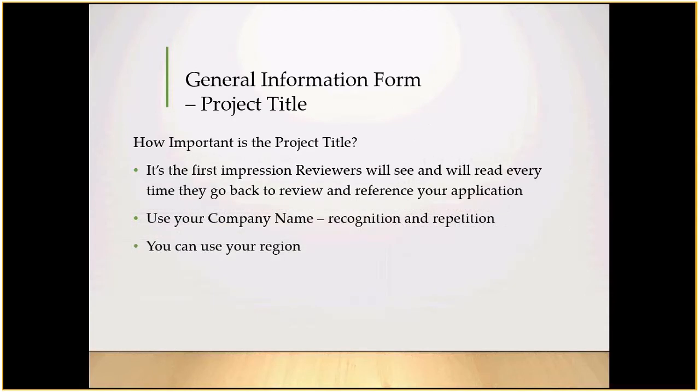Okay, so let's talk a little bit more about the project title. How important is the project title? Well, this is the first impression that the reviewers will see, and they will read it every time they go back to review and reference your application. I recommend you use your company name. It'll provide recognition and repetition. You can also use your region.